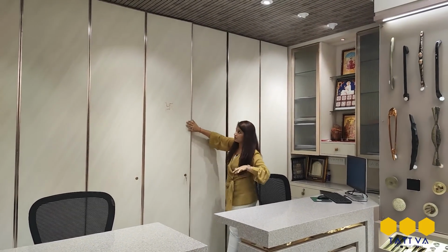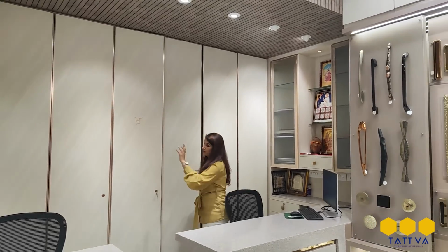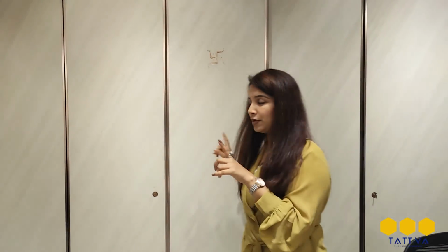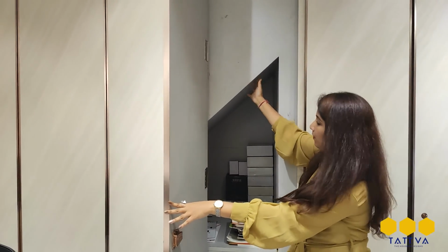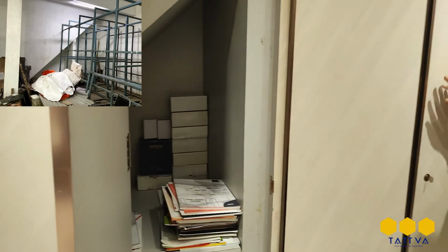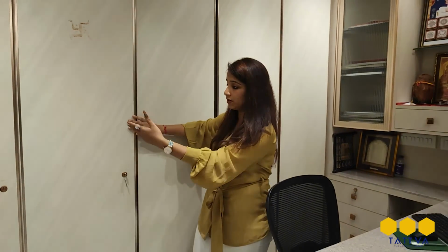Over here, you might think it's wall paneling, but no, this is a complete storage given from this end to the other end. Remember, I mentioned the staircase in the beginning of the video. If you notice, this is the staircase that I was talking about. We've hidden it with the storage, and they also wanted enough storage for all their files and other stuff. So this entire area has been dedicated to storage. So this is our MD area.